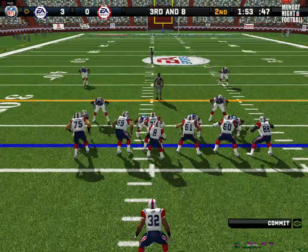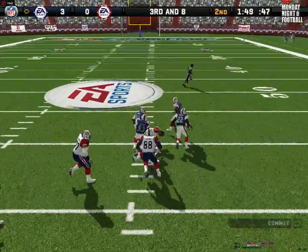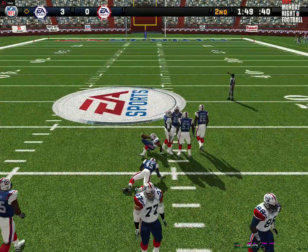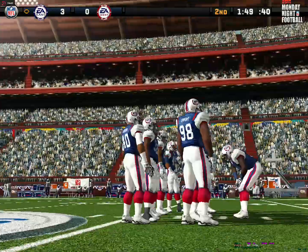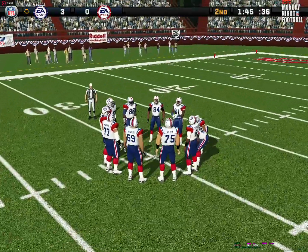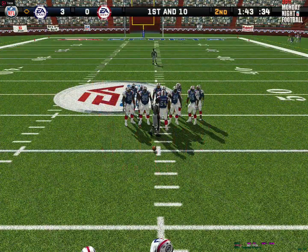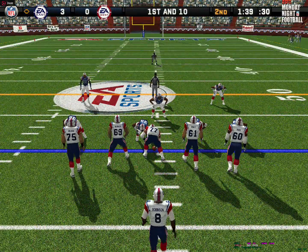The home team out of the nickel pack. Hand it off to the back. Schwartz is there for the tackle at the 40-yard line. Big gain on the draw. They did everything right there. The quarterback sold the pass. The blockers moved back as if they were pass blocking, and the back found a hole to break that one for a big gain. That was perfect execution.